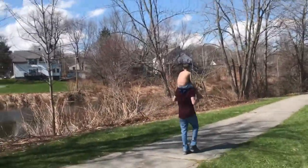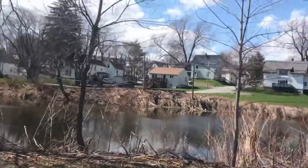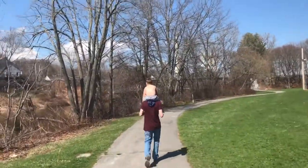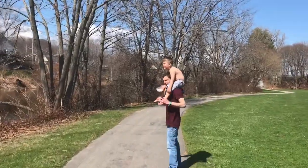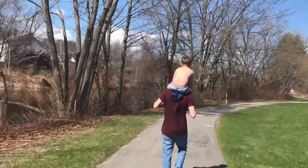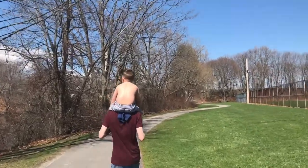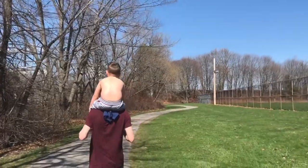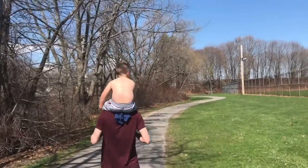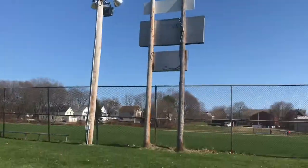There's Matt and Xander. Xander with his shirt off and shoes off. Wow, the river looks pretty high. Gonna get a little sunburn because we didn't put sunscreen on your back. Uh-oh. Although he has been out a couple times without his shirt on, so maybe he won't get a sunburn. We need to find him a nice hat. Like that nice blue one he had last summer.